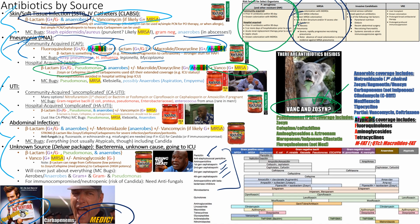And yes, Pseudomonas is a gram-negative, but we want to make sure we have some Pseudomonas coverage, such as Zosyn, right? And then we have cefepime, which covers Pseudomonas. It doesn't have anaerobe coverage, but it does have some Pseudomonas coverage. You're going to see a lot of people on cefepime when they come in with pneumonia. Cefepime and Vanco, right? And sometimes they'll also be on atypical coverage as well, right?